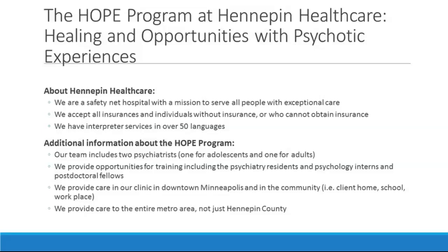Our clinic is located in the downtown campus on HCMC's campus, which is right across from the Vikings Stadium. But we also provide care out into the community. So we are more than happy to meet with people at home or school, coffee shops. Everyone on our team has the ability to go out and provide care in the community, with the exception of our psychiatry members, because they need to have the nursing staff there. But otherwise, we've been very flexible in meeting people where they're at.